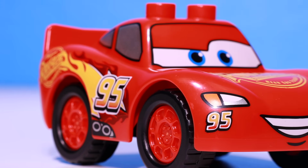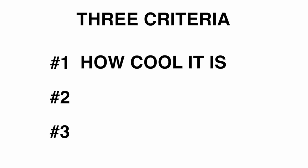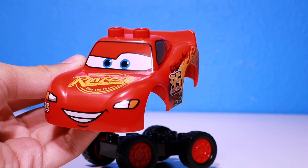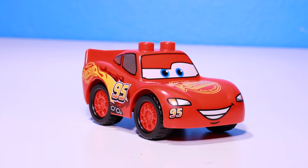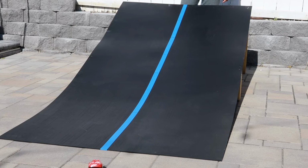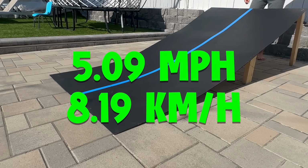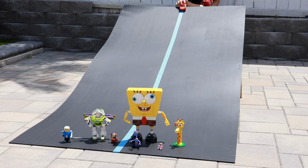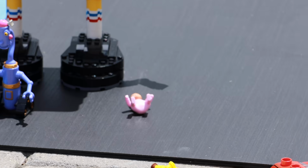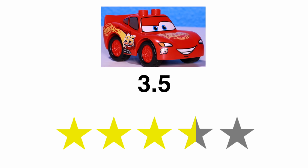Car number 17 is Duplo Lightning McQueen. So let's see if it's cool at all. It's literally only 2 pieces. The wheels and the top part. Yeah, I don't know if this counts as actual Lego. But let's find out and see if it's fast at all. Lightning McQueen ended up going 5.09 miles per hour. But now let's see how much destruction Lightning McQueen can do. Finally, a car went to the other side and took out Jeffrey and the baby. So I'll rate Duplo Lightning McQueen 3.5 stars.